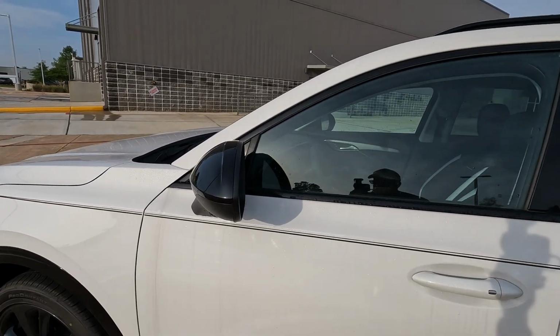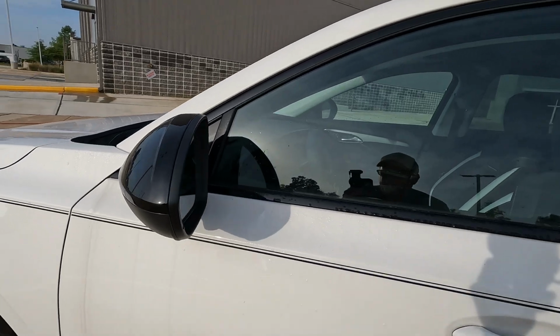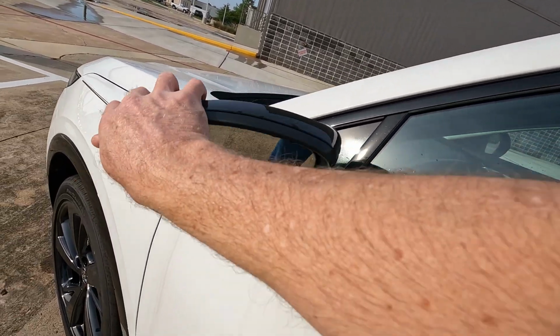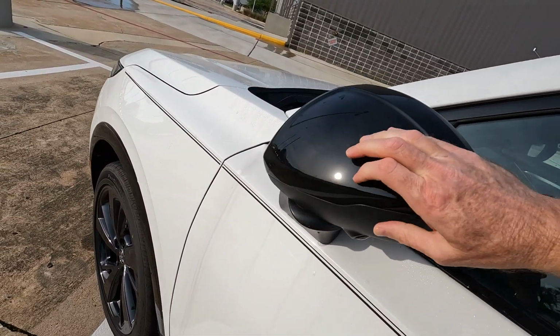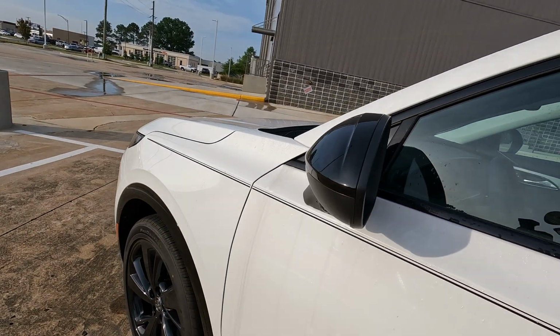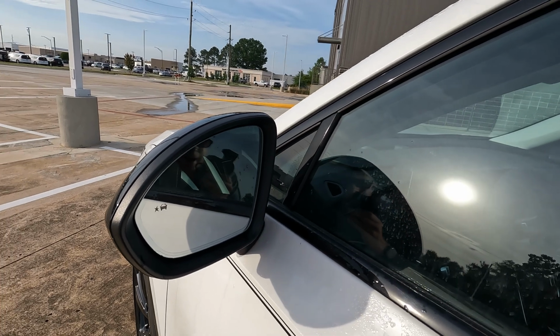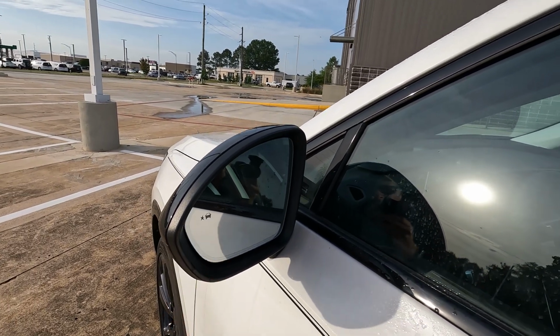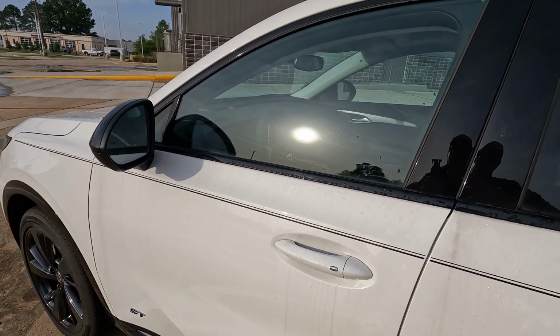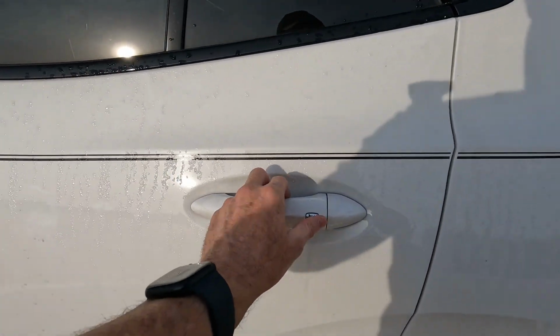And with our side view mirrors, we have a good bit going on here. Now, the only couple of things that are missing, there's two. Number one, these are manually folding side view mirrors as opposed to being power folding, and you won't find turn signal indicators built in. But what you will find is that they're heated and power adjustable, and your blind spot monitoring is right there.